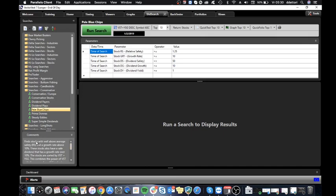Pale blue chips. What does pale blue chips do? Find stocks with well above average safety, RS, and a growth rate above 10%. These stocks also have a safe dividend that has a growth rate over 10%. Stocks are sorted by VST plus YSG. This combines the power of VST with the power of the YSG indicator. YSG is the best combination of dividend yield, dividend safety, dividend growth. The sort VST plus YSG brings the stock with the best combination of VST and YSG to the top of the list.